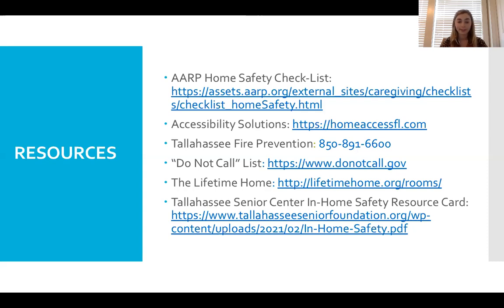We have the Tallahassee Fire Prevention, the Do Not Call list I mentioned earlier. And then the Lifetime Home, that is a really great resource that I want to point out. It can also be used to kind of do like a self-assessment for your home. And you can go through every room in your house, your kitchen, your bedroom, your living room, and it'll give you a list of common hazards and solutions to those hazards.